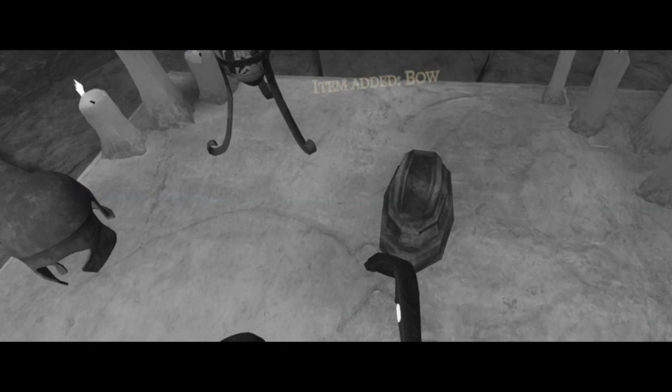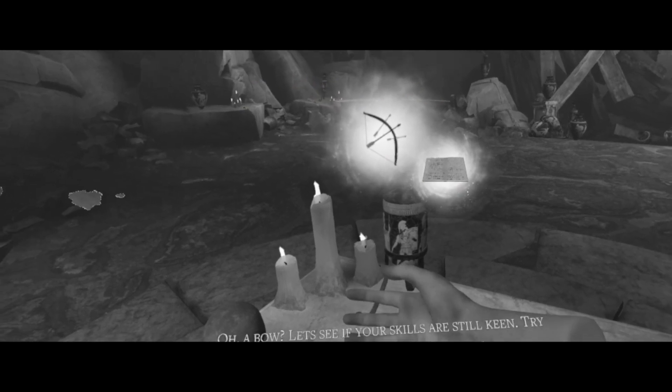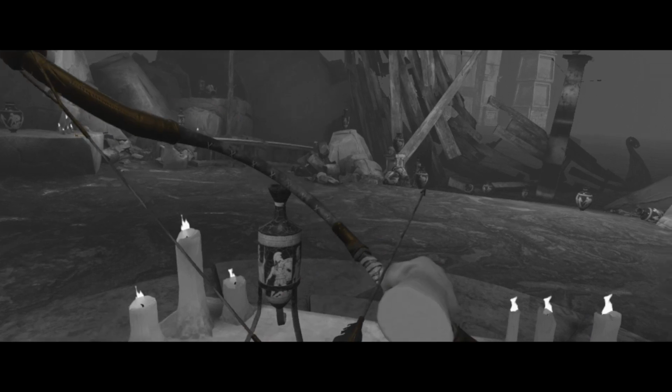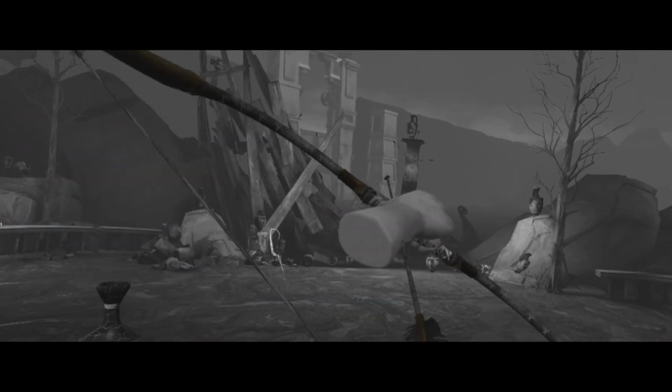Another mechanic we implemented was the bow. Bow and arrow is something everyone does the first time when they have VR. For example, the lab has a simple bow and everyone instantly knows how it works. It's fun. So we added it to the game because it also fits in the story perfectly.